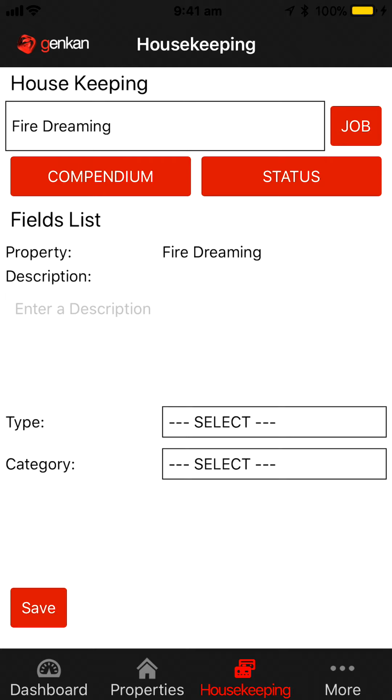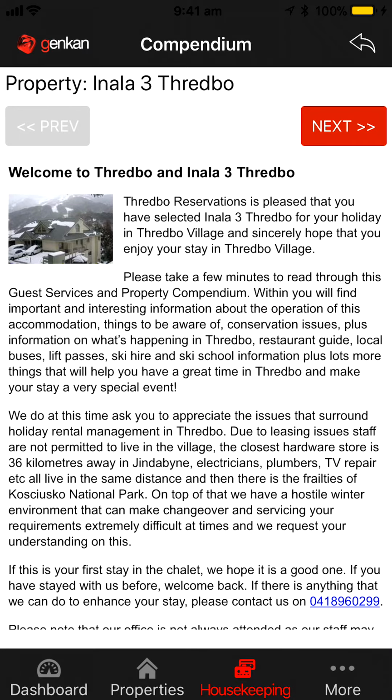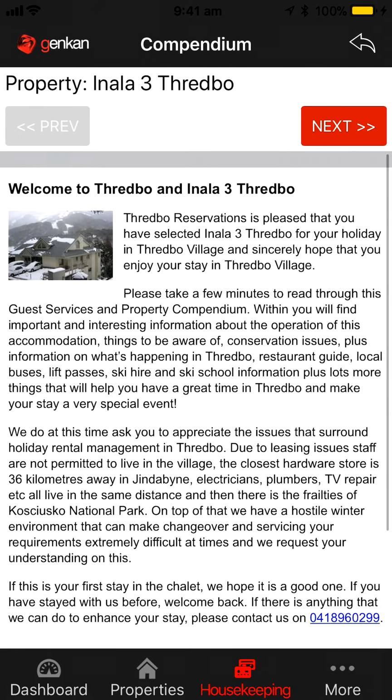We do want to add images to it. We do have a working version of that, but we're not uploading that at this stage. We're still trying to find a slicker way of this working. What is nice here, and this is great for housekeepers, is that all of the compendium information is here now in the app.